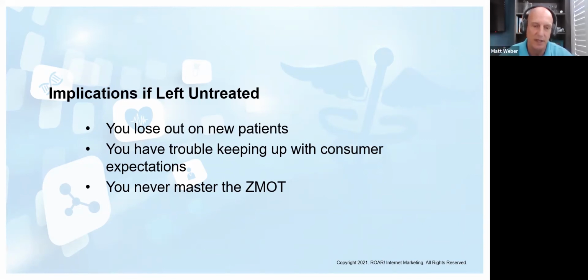And the final implication of not dealing with this, right? You never master the ZMOT. And for those of you who were marketing students in college, that phrase looks familiar. It's a derivative of the MOT, the moment of truth, that was developed in the late 60s and 70s. Back then, that referred to when a consumer picked up a package off a grocery store shelf and looked at it, and they had a moment of truth. The packaging determined whether or not they put it in the cart or put it back on the shelf. So marketers began to understand that moment of truth, and packaging became a fulcrum of consumer goods marketing.